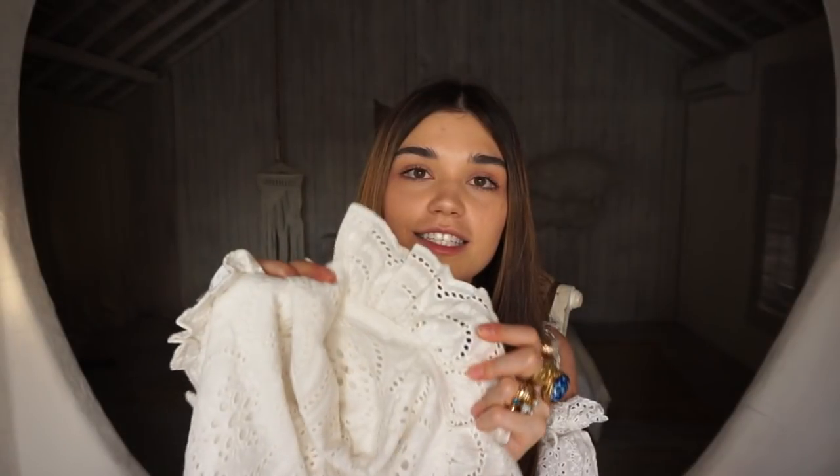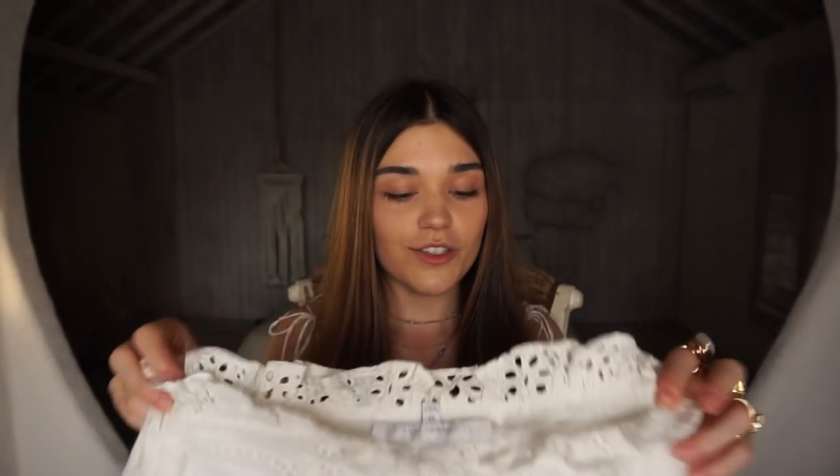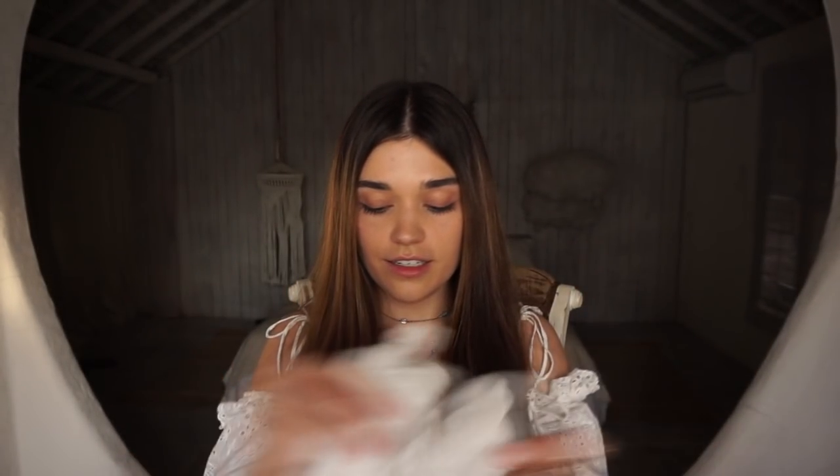And I really like these details in here, like a flowy kind of skirt in a way, although it's more like an A-line, and then you have these ruffles in here. So it again looks very nice for summer, and these kind of pieces right now are so in.